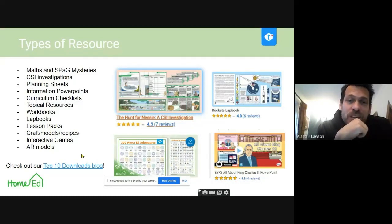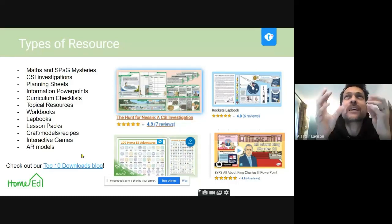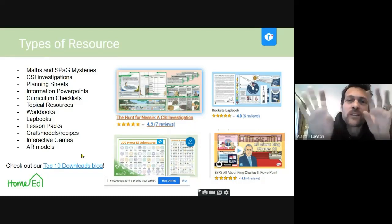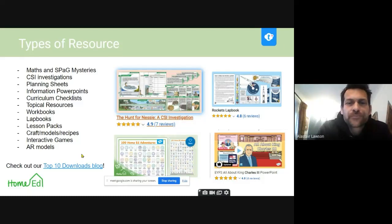Our CSI investigations is a resource type, again, that we've developed specifically for use in home ed families. We take some of the most engaging unsolved mysteries. The Loch Ness Monster is a good example. And then we bring all sorts of skills and activities into it, like thinking about the evidence and the validity of it, evaluating the reliability of sources, assembling a picture, building a timeline, and establishing a theory about what you think the truth is in each of these situations. So those are really, really good and really, really popular. We've got a growing range, and we've got some really exciting ones coming out later in this year as well, which we'll mention towards the end as we finish.